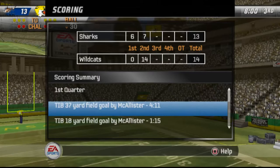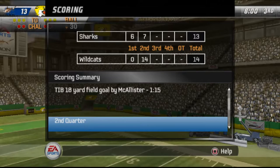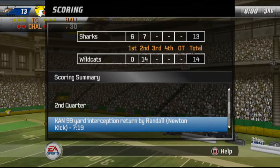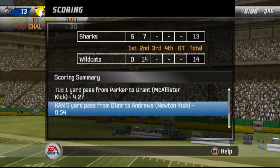Sharks, 37-yard field goal by McAllister, followed by an 18-yard field goal by McAllister. That's the end of the first quarter. Second quarter, Wildcats will answer that with a 99-yard interception return by Randall. Sharks answer that with a 1-yard pass to Grant. Kansas answers that with a 5-yard pass to Andrews.